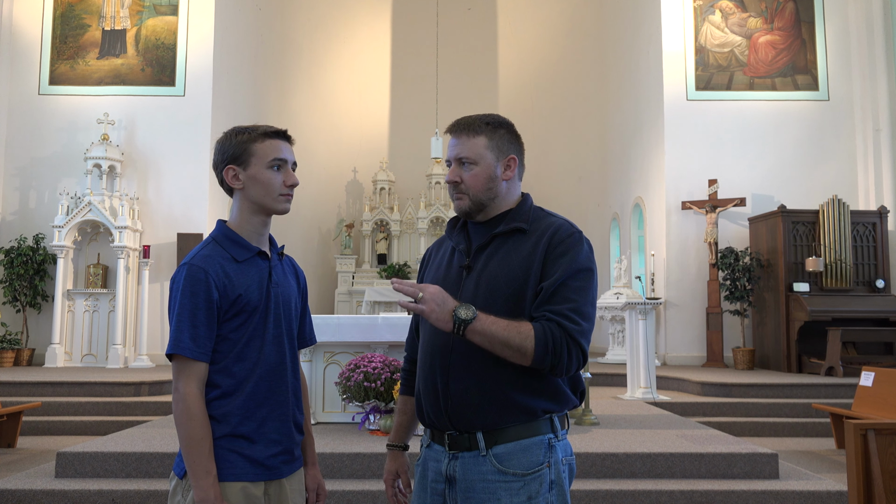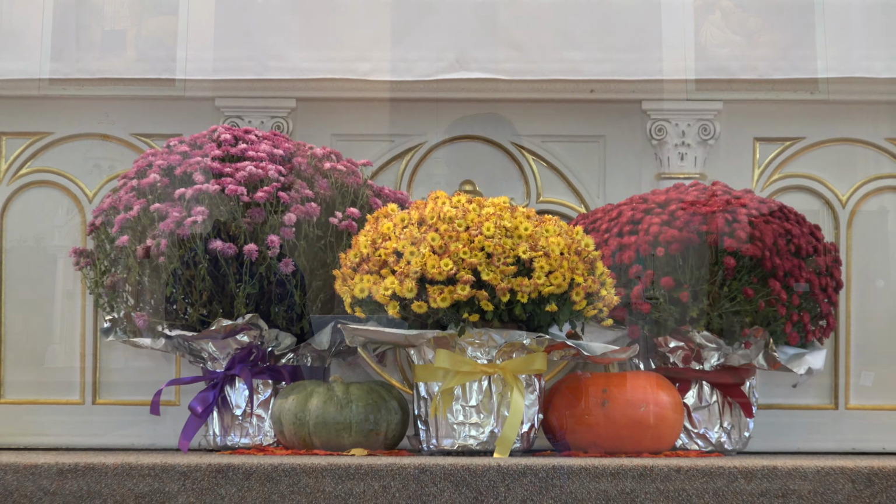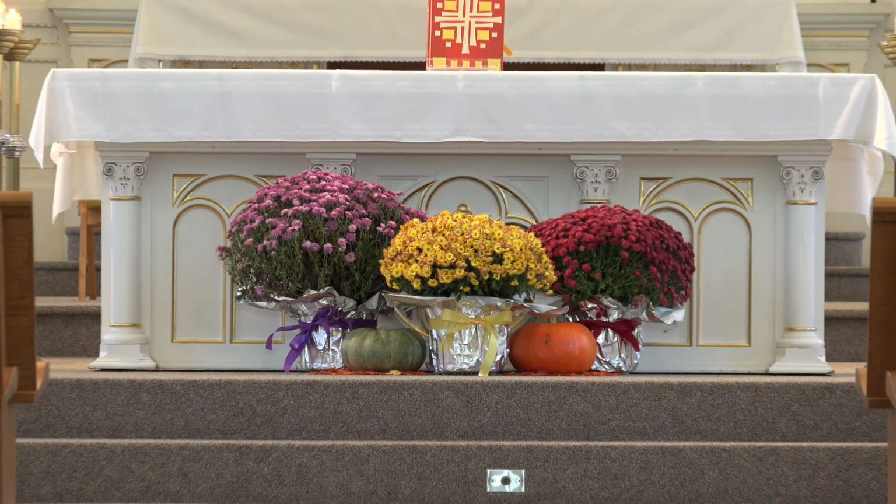Okay, Kenny, this isn't actually the original church building from 1834. So tell me a little bit about what we're standing in and which phase it's in.